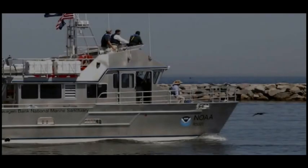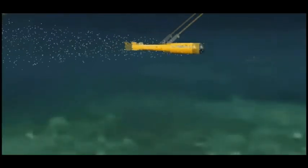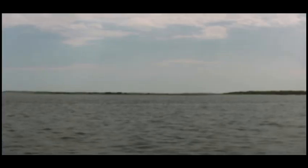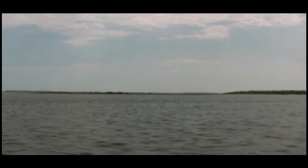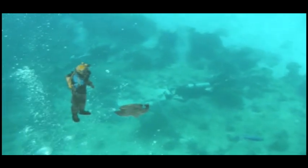It will be 131 years before the H.L. Hunley is found. Using a magnetometer, writer and archaeologist Clive Cussler with the Naval Underwater Marine Agency locates the sub 30 feet under the water off the coast of Sullivan's Island. Diving down to the bottom, they remove 3 feet of sediment, revealing one of Hunley's 2 small conning towers.